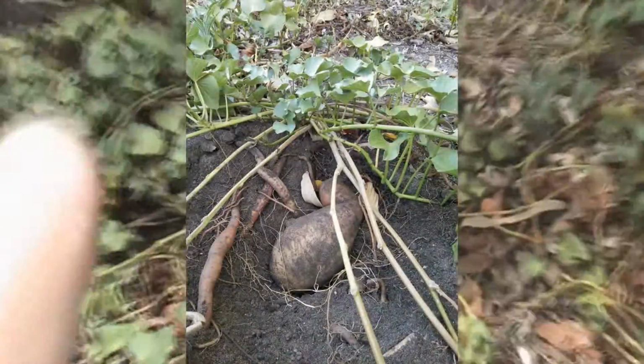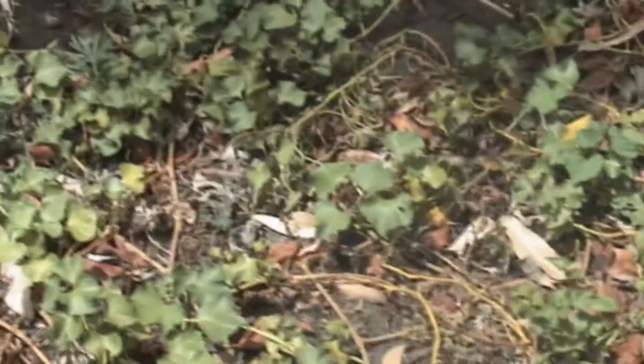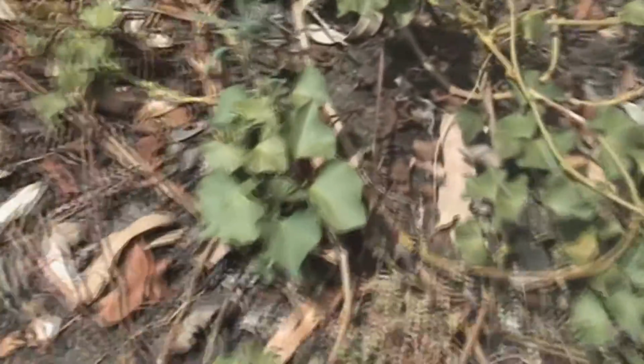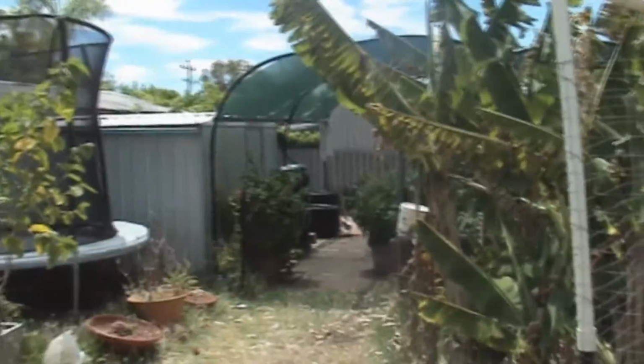Sweet potato, I did a bit of digging around here last night and nicked a few sweet potatoes out there. I'm hoping the plant didn't notice. But yeah, there's some good sized sweet potato in there. They're only just starting to come good now with the new growth for the warmer weather. Really, our warmer weather's only just starting to come along now, so everything's running really far behind, especially down here in the shade house, which I'll show you shortly.